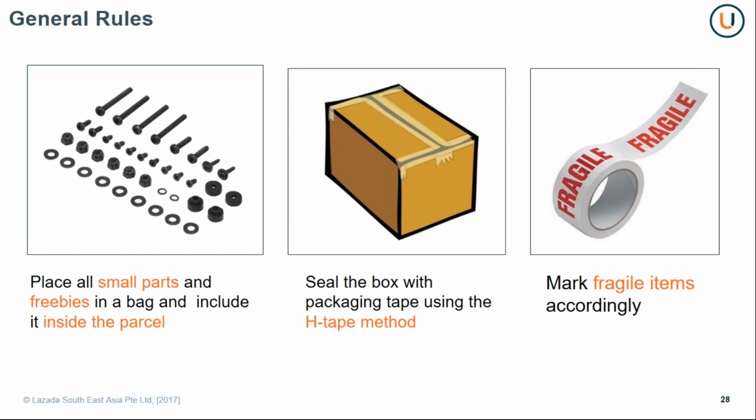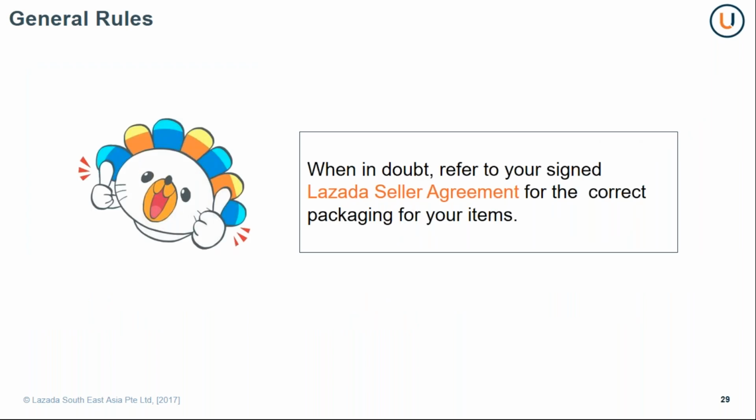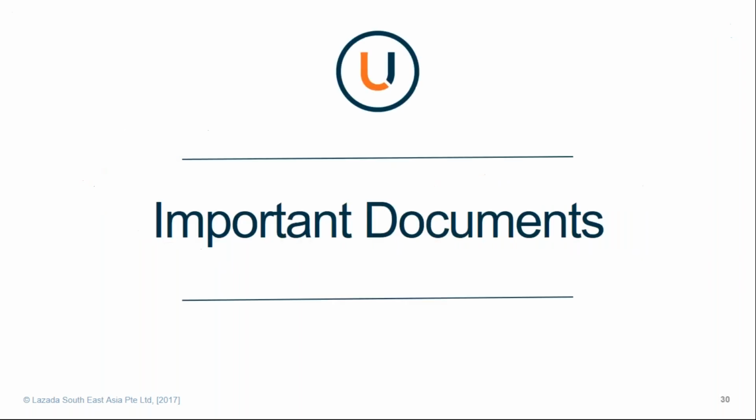Other tips: place all of your small parts and freebies inside the bag and include it inside the parcel. Seal the box properly with packaging tape using the H-tape method, and then mark fragile items accordingly. When in doubt, please refer to your signed Lazada seller agreement for the correct packaging of your items.